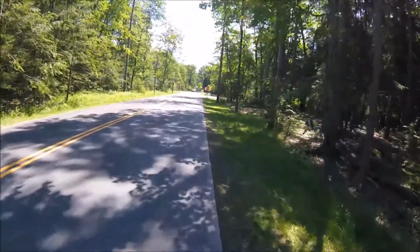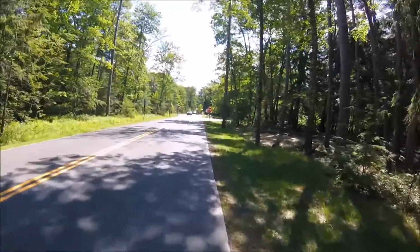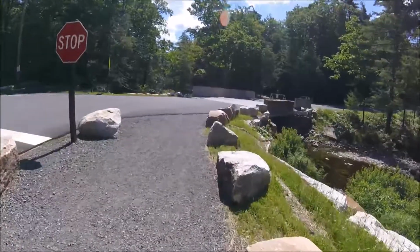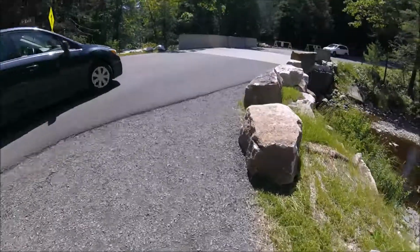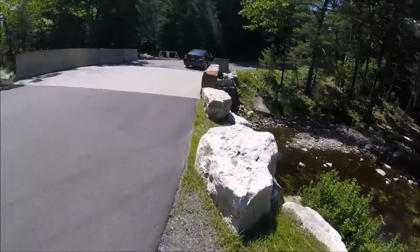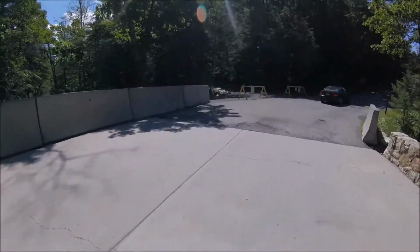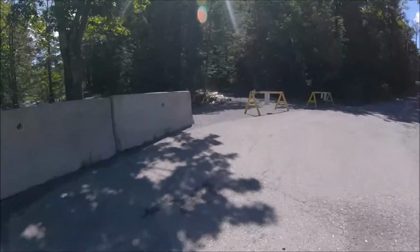So now to get to the Sunset Carriage Trail, at the stop sign, we're going to go right. And that's going to take us to the top of the trail that goes to the falls. And I'll point that out as well when we get to it. You get to the end of this little road, you're going to cross over the bridge. And here, this is the carriage trail that leads to Awosting Falls.